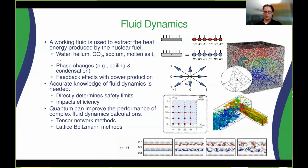And there's a lot of research going on, especially in the aerospace field, as well as now into more general sort of CFD solving, because this is a very economically important problem for a lot of industries. And so two of the most promising methods here are the tensor network methods, as well as the lattice-Boltzmann method, two of which that you'll see a lot in the quantum computing literature with regards to fluid dynamics.